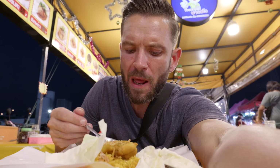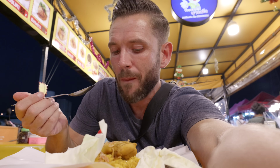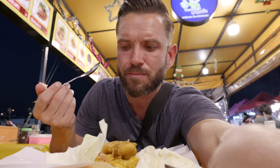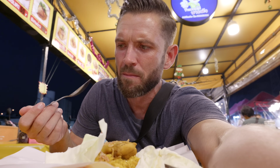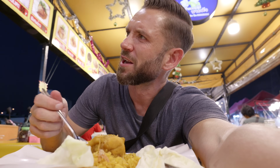Mmm. Yeah, you're right. As far as khao mok gai sauces go, it's decent. It's still a little sweet for me, but that's the nature of the sauce. But it is quite sharp as well. There's a lot of vinegar in there, loads of mint, bit of chilli. It's like a very good English mint sauce, isn't it?